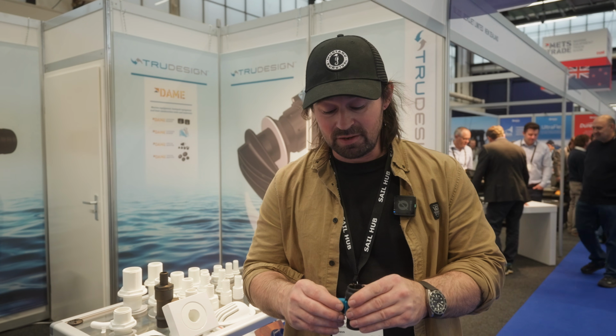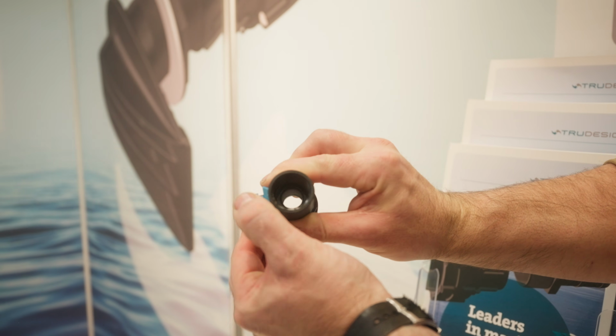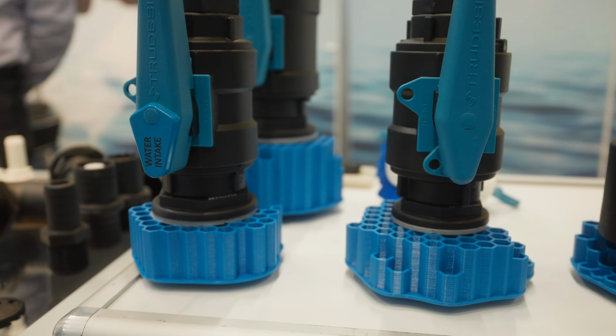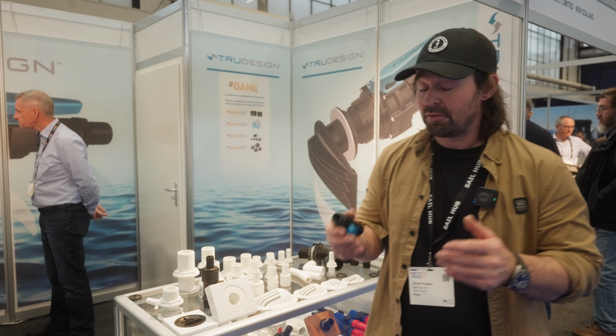So again, like that whole silicone technology from SeaJet, the critters don't stick inside the ball valves, which is really good. The zinc doesn't wear out. It's a kind of fit and forget system. It just works. So I'll be honest with you, as a shipwright, I haven't fitted a bronze through hull now for over 5 years.